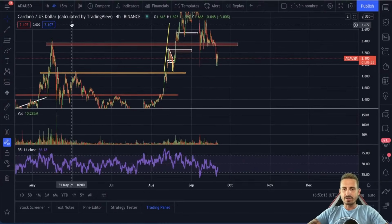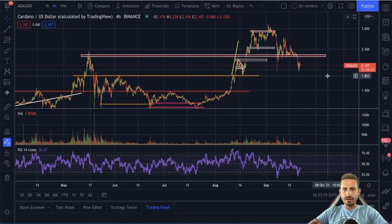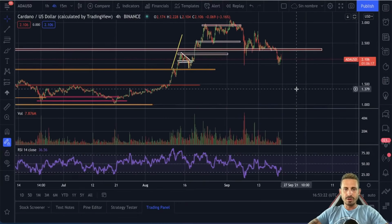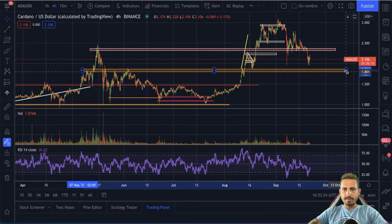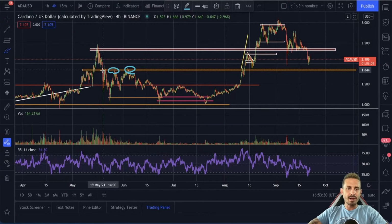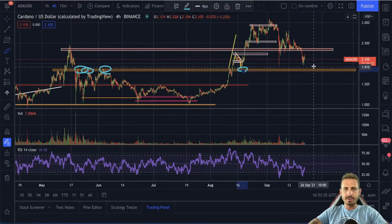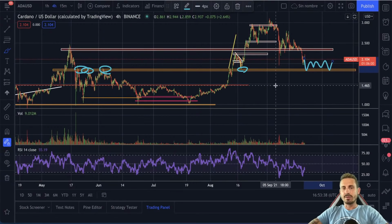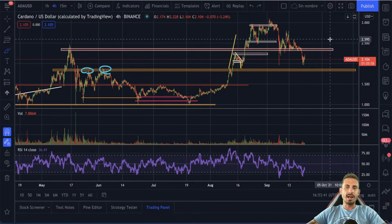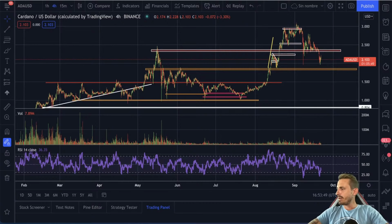I haven't done any analysis on ADA for a long time, but it's not looking good. We could come down to much lower levels, potentially retesting $1.80. This is the next major support. It's been really strong resistance and support over here, so we should maybe find some kind of bottom. If BTC does go down to $38,000, I do see ADA going to $1.80, $1.70, potentially finding a bottom around that range. Avax, let's take a look at Avax.